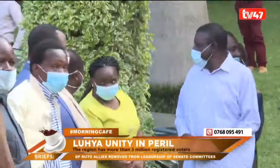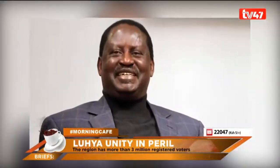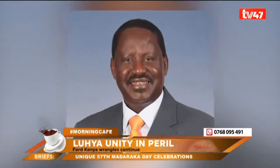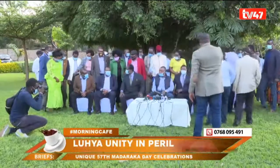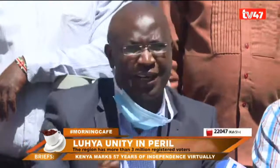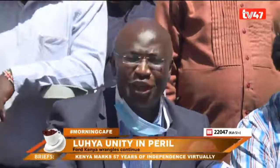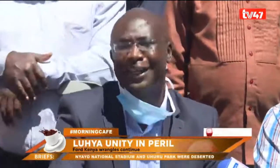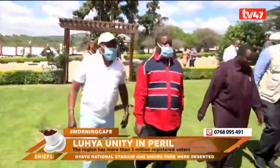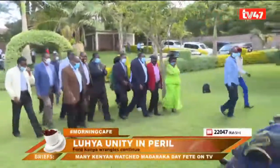For a while, the region has been voting overwhelmingly for ODM party leader Raila Odinga, even with the vote splits in the region. Raila Odinga has been accused of engineering the ongoing wrangles within Ford Kenya, claims he has dismissed. So the issue of Kajiado does not arise at all, because we went there on Friday, today is Sunday. There's no way you can discuss a meeting in Kajiado and then have a meeting of the NEC on a Sunday. The Luhya way now depends on whether the region will be united come 2022. Lydia Gashomo, TV47.